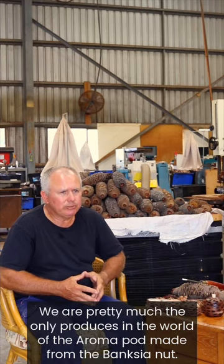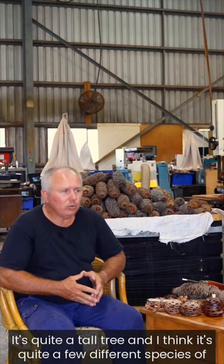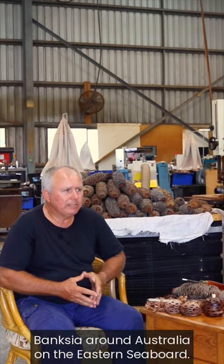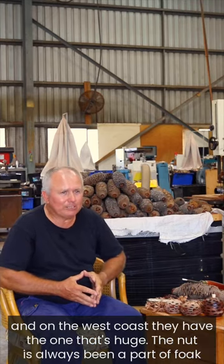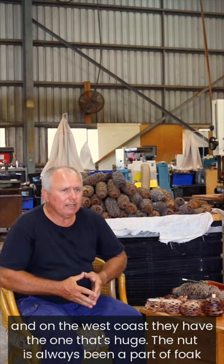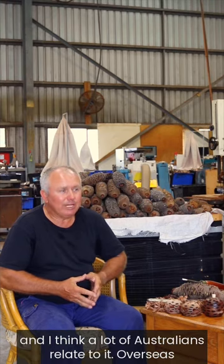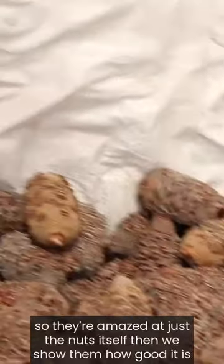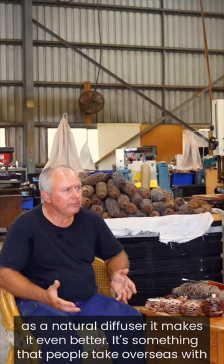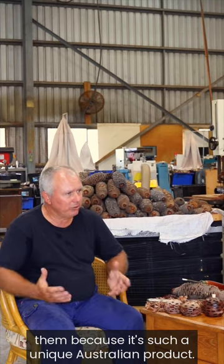We are pretty much the only producers in the world of the aromapod made from the Banksia nut. It's quite a tall tree, and there are quite a few different species of Banksia around Australia. On the eastern seaboard we've got one that produces a very small nut, and on the west coast they have the one that's huge. The nut has always been a part of Australian folklore. It's been in kids' nursery rhyme books, and I think a lot of Australians relate to it. Overseas and international tourists have never seen it before, so they're amazed at just the nut itself. When we show them how good it is as a natural diffuser, it makes it even better. It's something that people take overseas with them because it's such a unique Australian product.